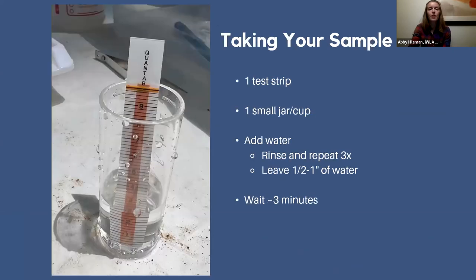So in order to take the sample, you go out with a test strip and a small jar or a cup. And the test strip here is that white thing that says Quantab with the orange line going down it. That's your chloride test strip. Bring a small jar or cup, ideally glass or plastic. Sometimes paper cups tend to get on the strip and cause some different issues.